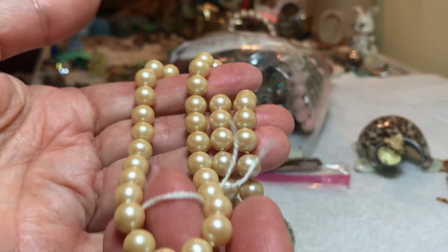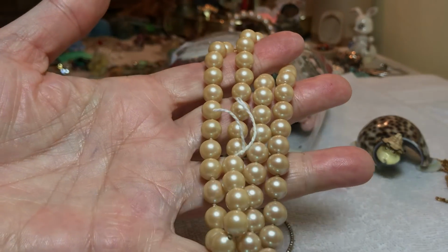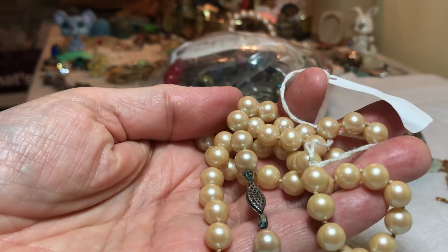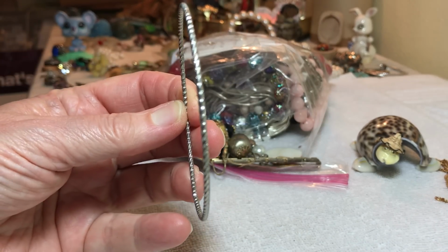I don't know if these are real or not. They're slick, but they're like glass. They're beautiful. I don't know if they're real. I don't think they're real.